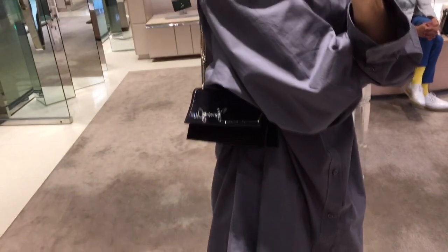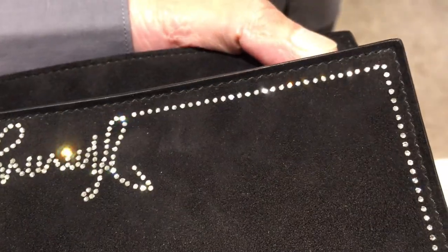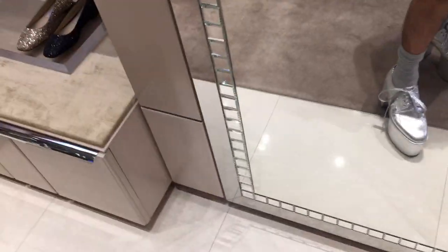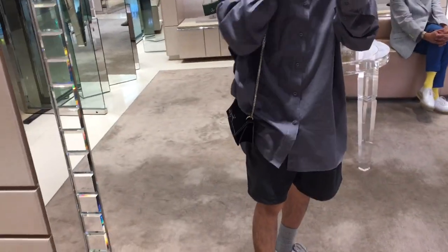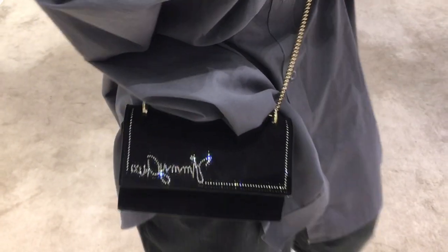So this one guys is on sale. I like it. Is it for Robski? Yes. There. So mini Swarovskis and they guarantee that it will not fall off. There. See that sparkle. That's Jimmy Choo.